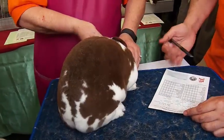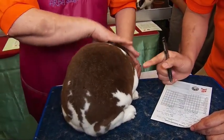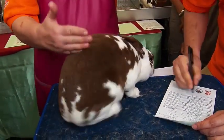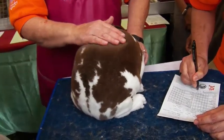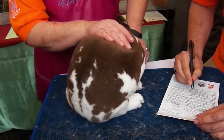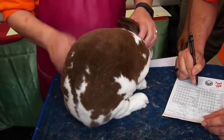Okay, number 3, JB01. She has a good head and ears. She's 3 of 3. She starts with a good shoulder and midsection. She slips a little bit into the hind end. She's just a little early in that midsection. A little bit off in her texture of coat. Actually, that spoils her color too, because you're picking up some of that guard hair, and the tipping spoils the color.